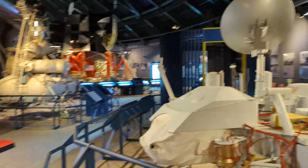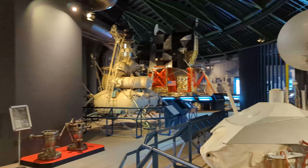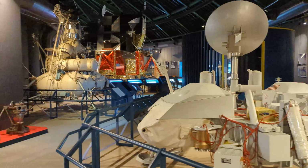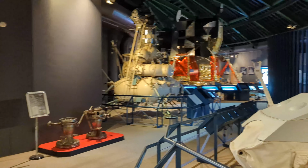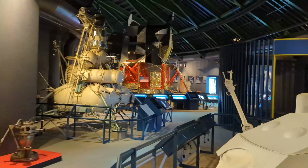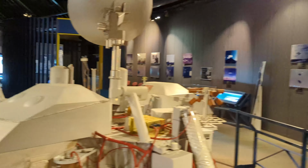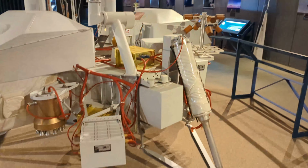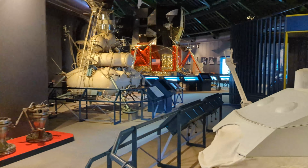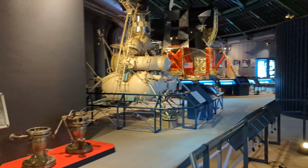And I think that is pretty much it for the museum part. There was also a 360 cinema thing that I went in, which discussed the Voyager probe and its mission and things that it found. Unfortunately I can't link that. I might show you a quick video inside before it started.